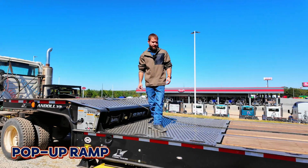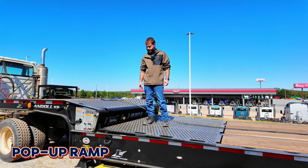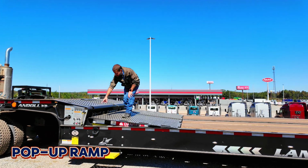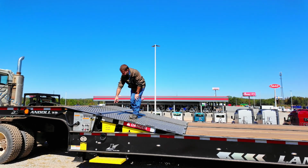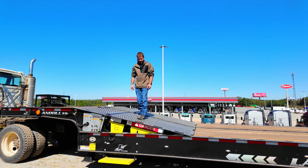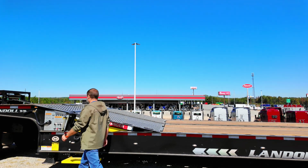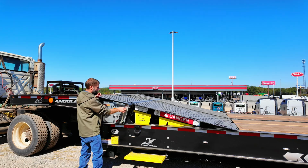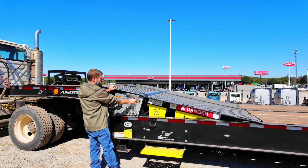This pop-up ramp is operated via air, so it's an air-operated pop-up ramp. And then these are the lockouts. So he's got it up high enough, and so now it will lock out. And then when you want it back down, he'll pick it up a little bit. You hold this lockout back.